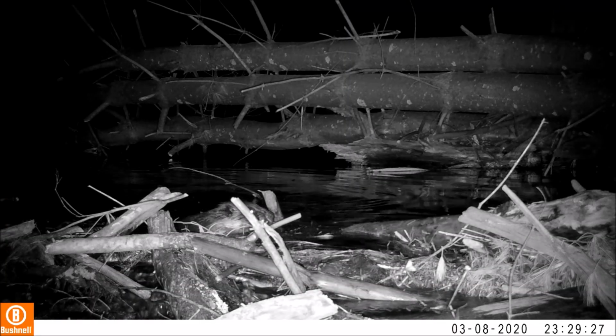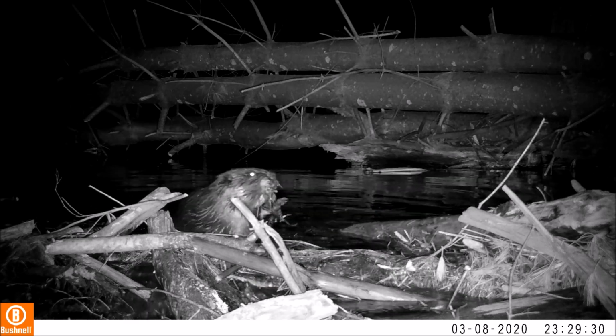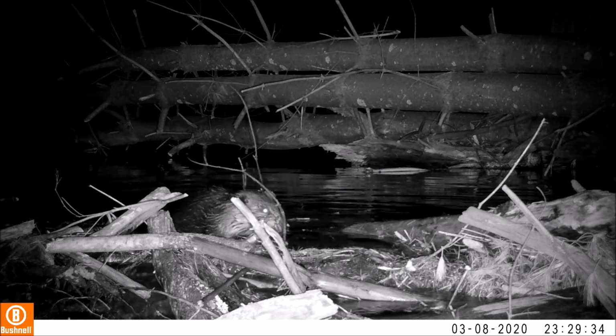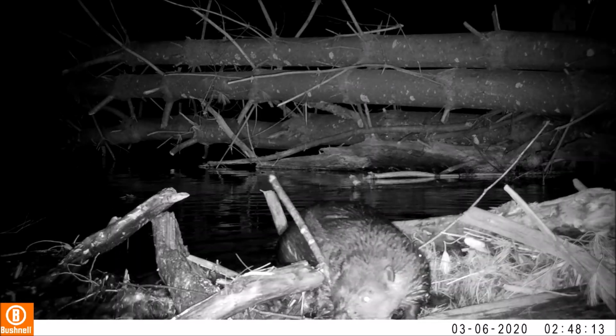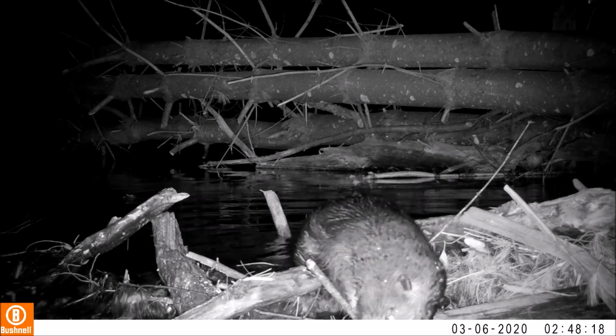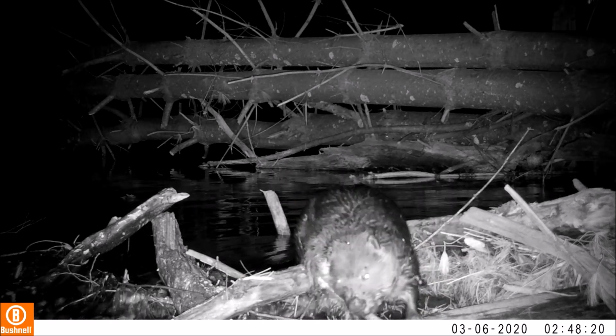This is video from a wildlife camera that we have out at Hand Hollow of the beavers working to fix the dam. As you can see, they're pulling branches out of the water and putting them into place to try to stop the water from flowing over it.